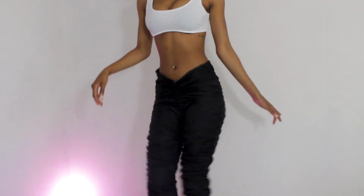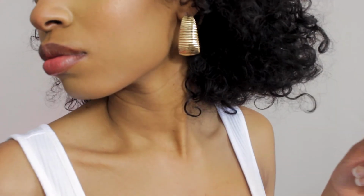I'm beat. So the next things I got you guys were two pairs of shoes and a pair of earrings. Here are the earrings. They're simple gold hoops, as you guys can see. Super cute. I really like them. Needed them.